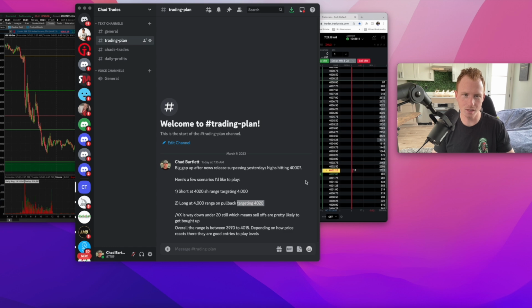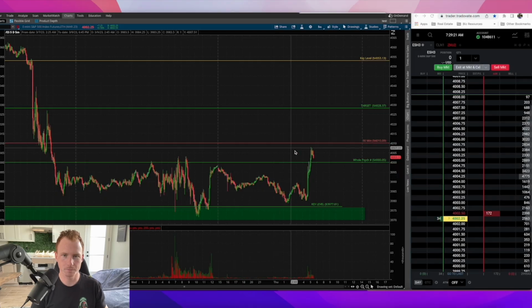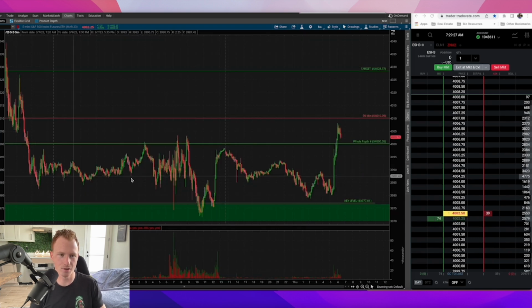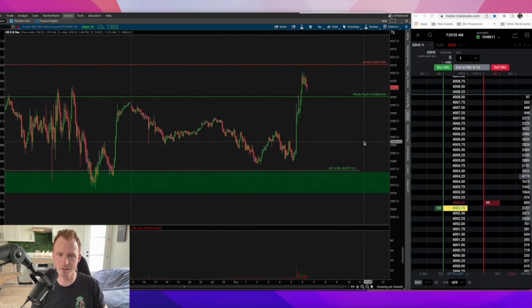Let's see if I actually took this trade or not. Let's press play here. Let me move this. All right, you can see the market is about to open in the next 30 seconds. I'm prepping the chart, seeing what I'm looking for. Now I'm zooming in, getting ready to get in the zone.